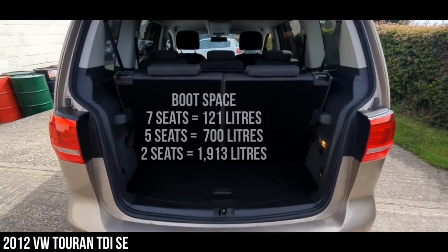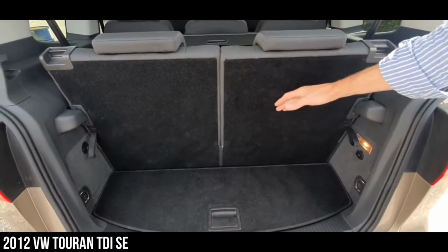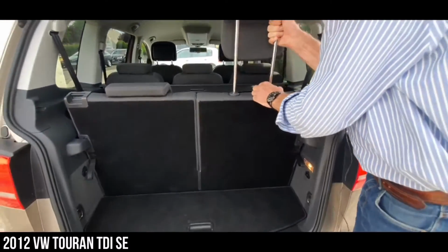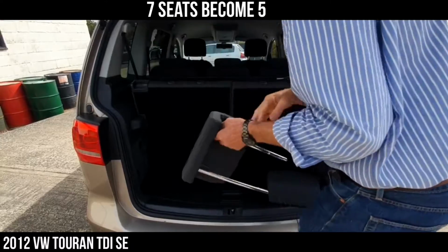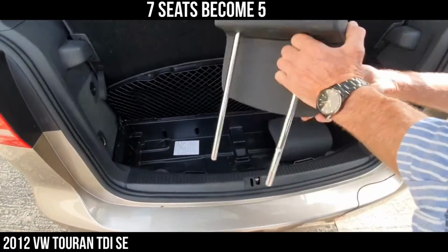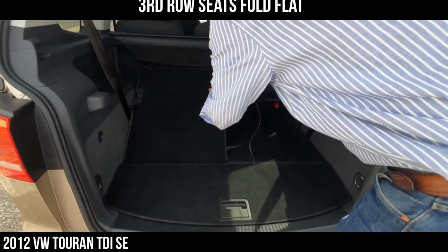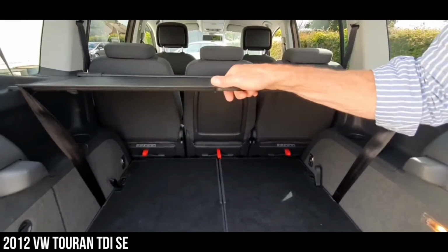So, seats are in the upright position at the moment, so you've got the 7-seat configuration. So, a little bit of storage space here, but not a massive amount. And down under here, this is the area where we store the headrest. So I'll just show you how this works. Quite simply, headrests come out. And so that you've got them on board with you, they actually store down under here. And then these, quite simply, fold into the floor. So you end up with a flat floor, loads of space, and load area cover.